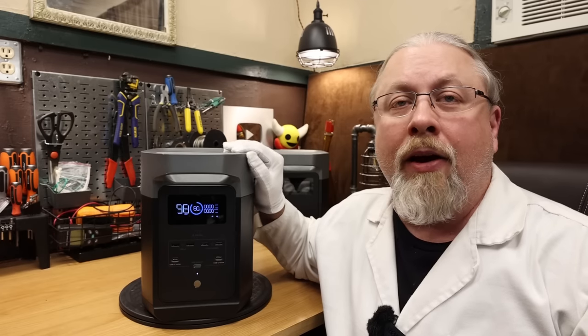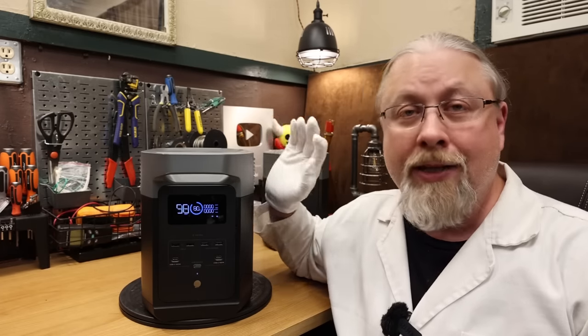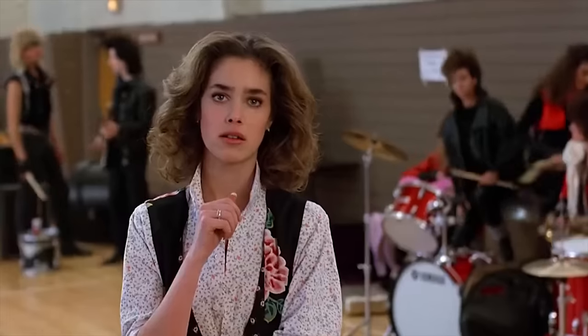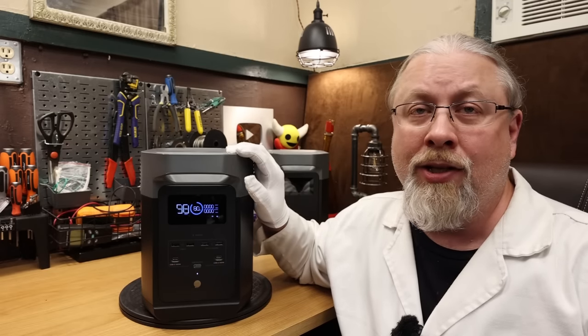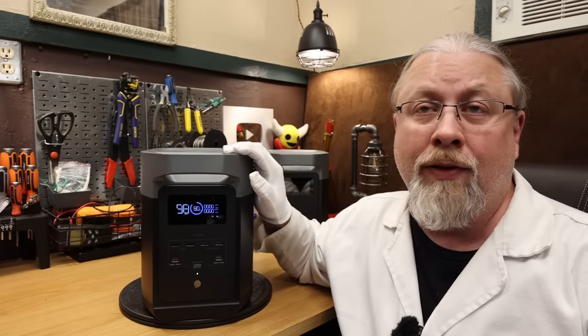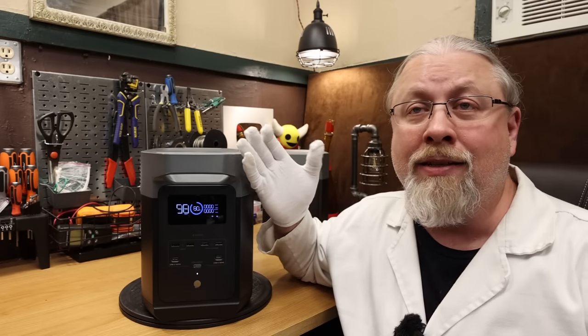So what do I think about our new buddy, the Delta 2? Well, first, it's just too darn loud. I'm afraid you're just too darn loud. Next place. Now this is a small and relatively inexpensive power station. It's on the lower end of what EcoFlow offers. So failing the amp interference test is actually expected.